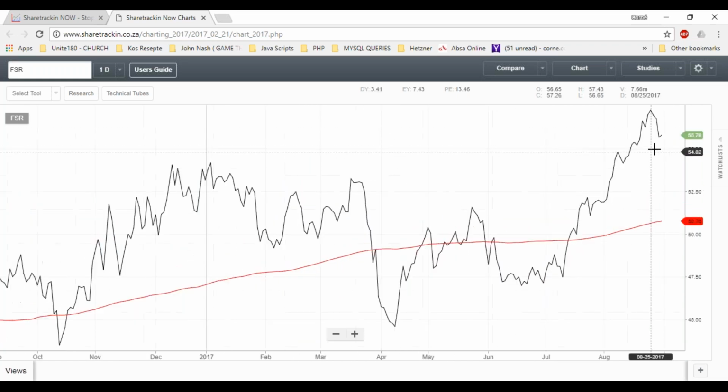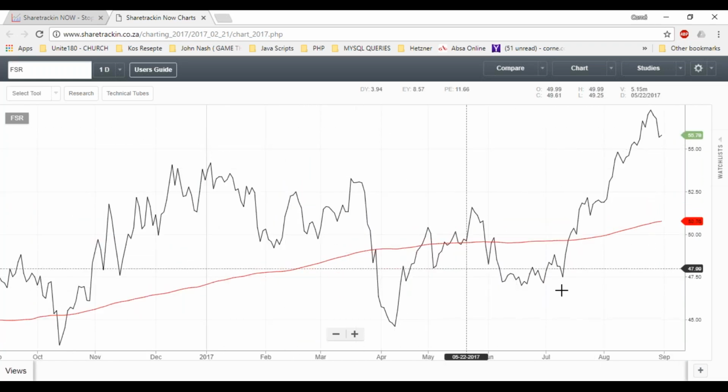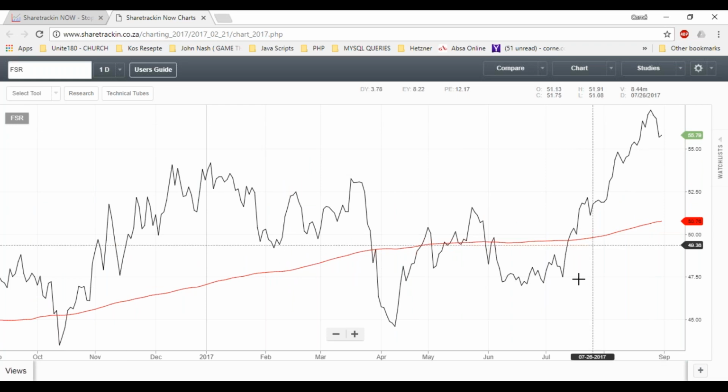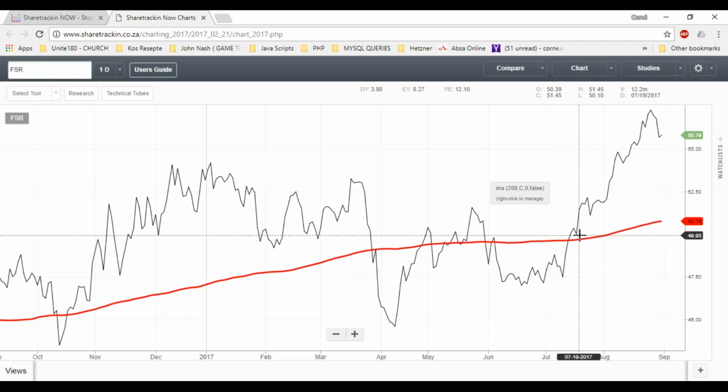So it still hasn't broken that all-time high, but in this current cycle this is the highest point, at about 57 Rand 26. A lot of people did place trades when the market broke above the 200-day moving average. A lot of people bought in this little dip over here. We see about 10.6 million shares exchanged hands, and at that price people paid about 50 Rand. Now, how does the stop loss work, and how do you implement it if you did buy in that position?